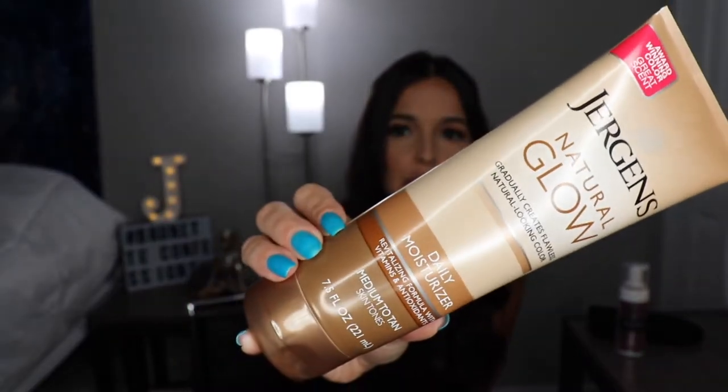So this one is a Jergens Natural Glow. They have two colors. They have this one, and they have one for like more fair skin. This one is medium to tan skin tone. So I think there's only two. The other one's like fair or something, so it's a little bit lighter.